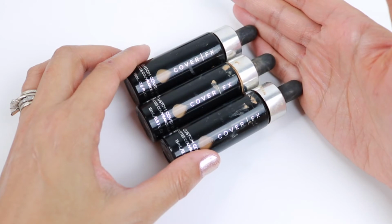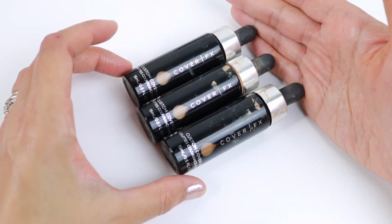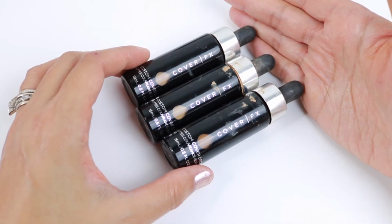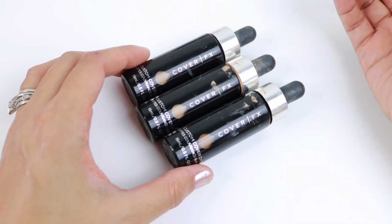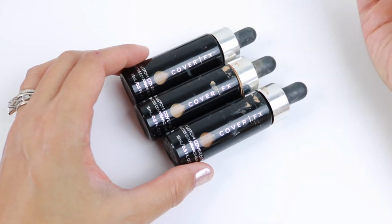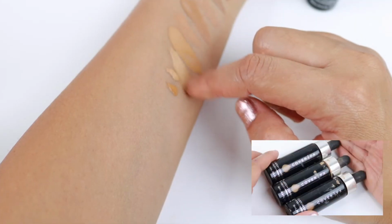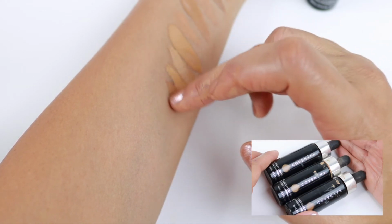Next up, we have Cover FX Custom Cover Drops. We have them in G40, G50, and G70. I like these because you can add them to your current foundations to adjust the color. You can use them alone, or you can also mix them in and thin them out, say in a moisturizer. I use them pretty much straight. They're not as thin as I would like them to be, but I'll go ahead and swatch them for you. Okay, this is G40 right here, G50, and G70.